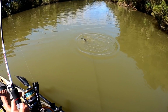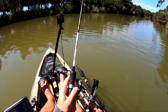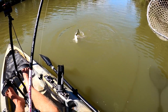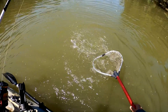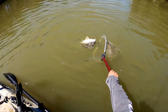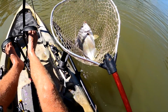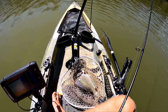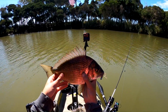Big bream. Are you serious? It's another massive bream. Oh, I thought it was going to be a big perch. Oh, my heart's pumping. Look at the size of that bream. Come here. We got him. Look at the size of that bream. Far out. That's another monster bream. Are you serious? Far out. Get a load of that guy.